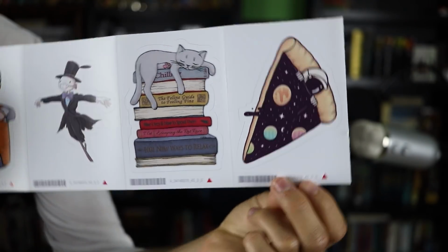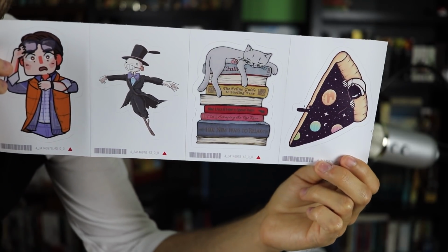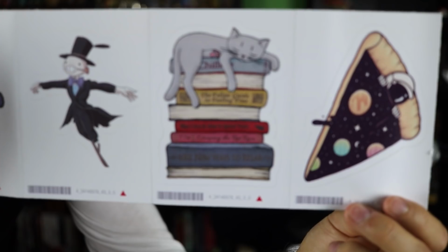And the final Redbubble items are some stickers that I ordered. Now, I usually don't buy stickers, but they have so many awesome ones on Redbubble, I kinda wanna start collecting them. I just don't really know what to do with stickers. The first one is an astronaut cozying up in some galaxy pizza, and the next one is a cat sleeping on a bunch of books, which I thought was really cute as well.